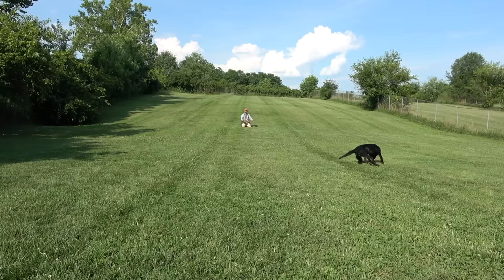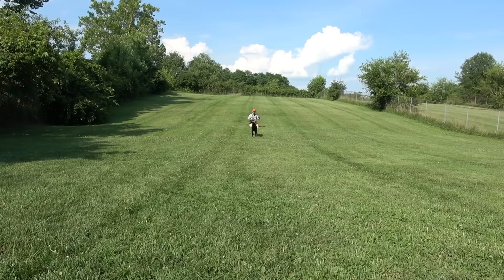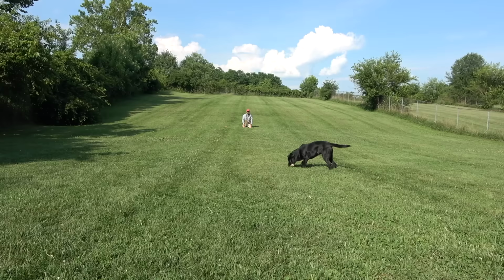But you can see, look, that's just raw drive, just like Charlie. You see how Charlie and this dog are just, I mean, they don't look exactly alike, but as far as how they behave and how they train, they're very similar. So it just goes to show you how important it is to make sure that you pick a bloodline that is going to produce a dog that's in accordance with what your short and long-term goals are.